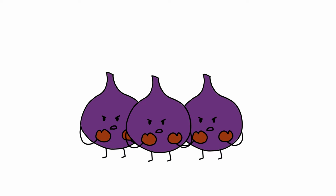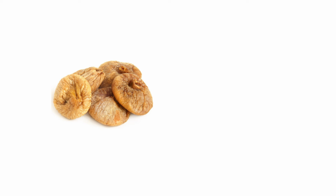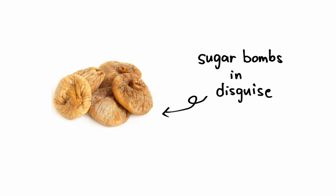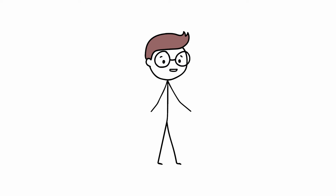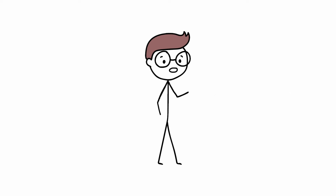Figs. Those adorable little fruits that look like jewels, but pack a punch like a tiny boxer. Don't be fooled by their sunshiny appearance. Dried figs are sugar bombs in disguise. Did you know dried figs are pretty high in carbohydrates? Just 1 cup of dried figs can give you about 48 grams of carbs. That's a lot packed into a small serving.